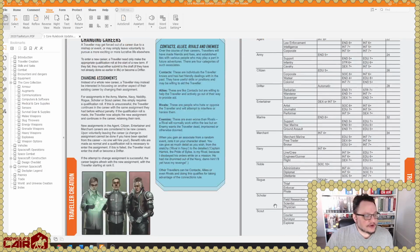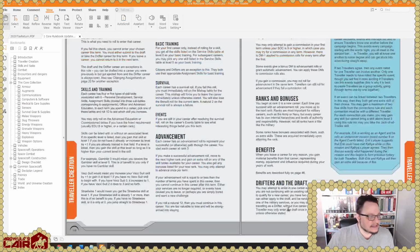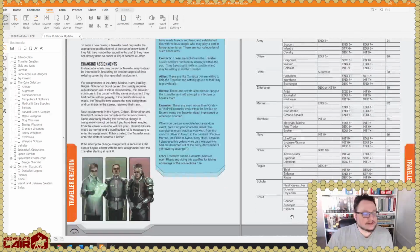Here are the different careers. Now, the hiccup here is that there is, in fact, a 13th. I think there's 12 of these. That sounds right. There's an additional career, the prisoner career. It does have a few special rules, and it is the one thing that remains out of place.